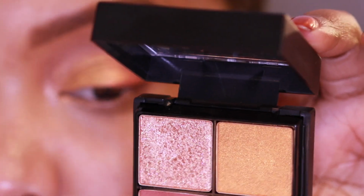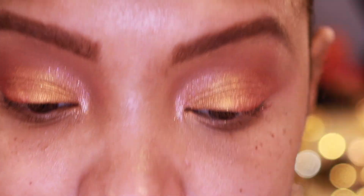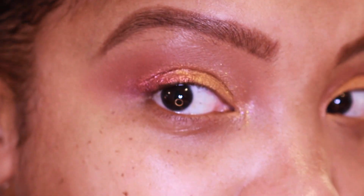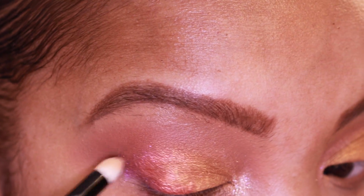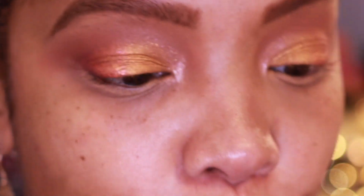Now I cleaned my little Sonia G brush off. I'm going to take the purple shade called Get Low. And I'm going to start working this on the outer V. And then I'm going to drag it onto my lower lash line. So I just want to give a little hint in the outer corner. Nothing too major. I don't want to overpower the Hot Tamale, but I just want to give a little hint of the purple. So I actually went ahead and added just a little bit of concealer down on my bottom lash line because the product was not going to stick. And you're just going back in with that purple shade called Get Low.